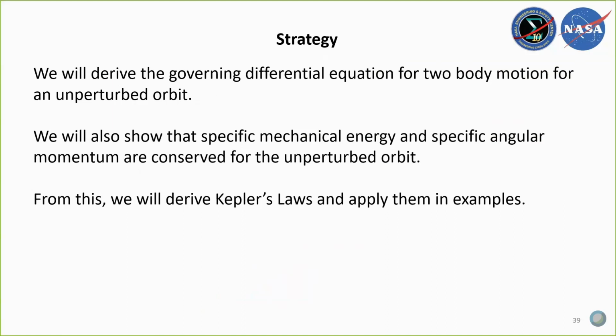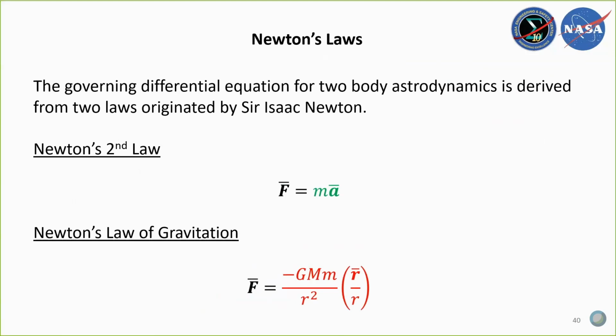So here's our strategy. Using Newton's laws, we're going to derive the governing differential equation for two-body motion for an unperturbed orbit. In other words, it's going to be a body that's moving solely under the influence of gravity from a central body. We're also going to show that the specific mechanical energy and the specific angular momentum are conserved for the unperturbed orbit. And then from this, we're also going to derive Kepler's laws, and we're going to apply them in examples. That's kind of a nutshell version of what we're going to see in segment 2 here.